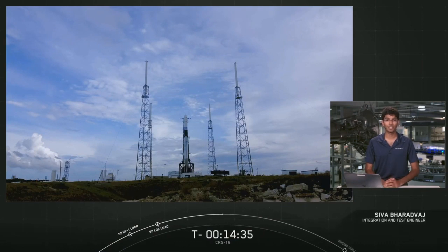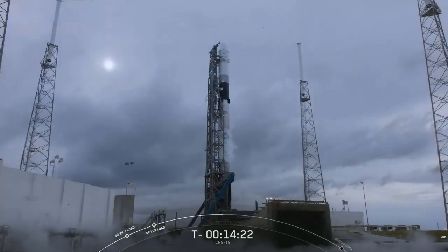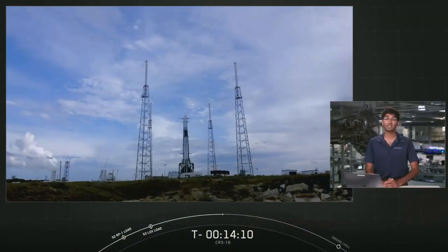I'm a Falcon integration and test engineer here at SpaceX, and it's great to be with you as we cover our 18th commercial resupply mission to the International Space Station for NASA. Now, today's launch window is instantaneous. We'll only launch when the International Space Station is directly overhead Cape Canaveral. If we're delayed, scrub, or abort for any reason, we'll move to our backup launch date, which is currently scheduled for tomorrow, July 25th at 6:01 p.m. Eastern Time.